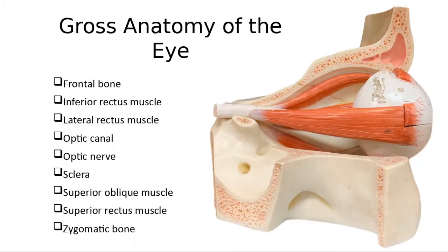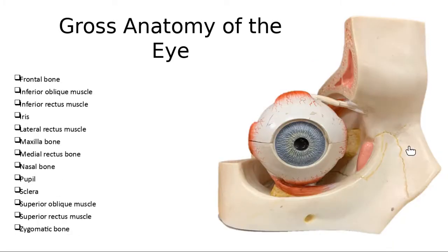When we go back to this side view here, if we know that this is my zygomatic bone, because my frontal bone's over here, the frontal bone on this model is medial, that means I'm looking at the lateral view over here. And when I look at it head on, if I know the nasal bone is medial and over here is lateral, that's going to help me figure out the names of my muscles without having to memorize them.